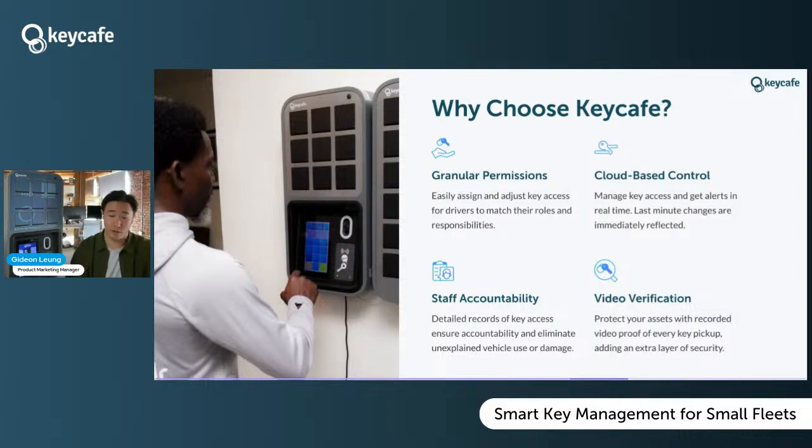Some things are unavoidable. Accidents happen. If a key does go missing or something happens to a vehicle, you can always go into that access log for a key or a user or a location and see exactly who was responsible for the vehicle at a certain time.